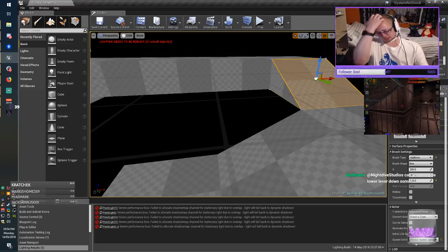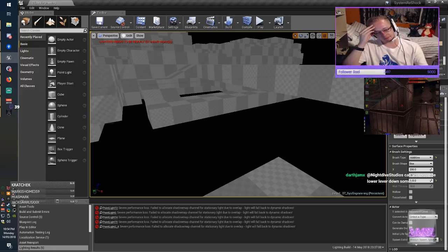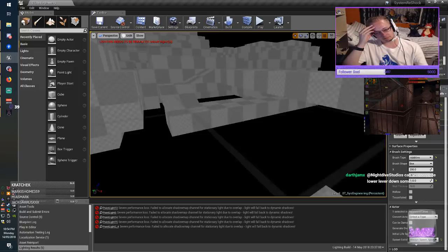Right, okay, so in order to get around this problem, we're going to have to change... Someone's like, can you drop the lower level down some? And someone's like, can you portal it? No.